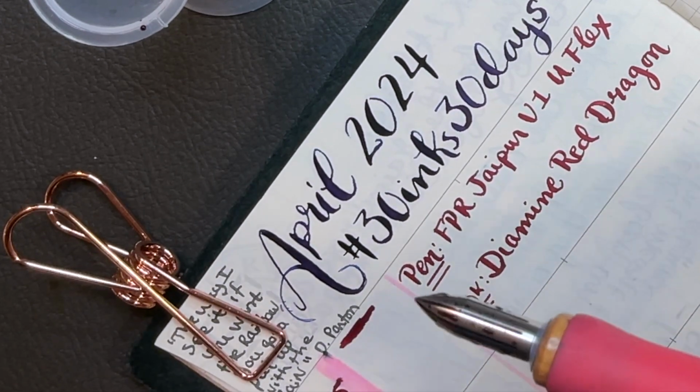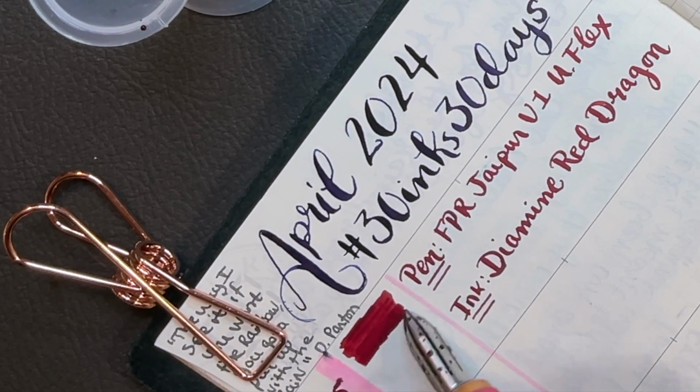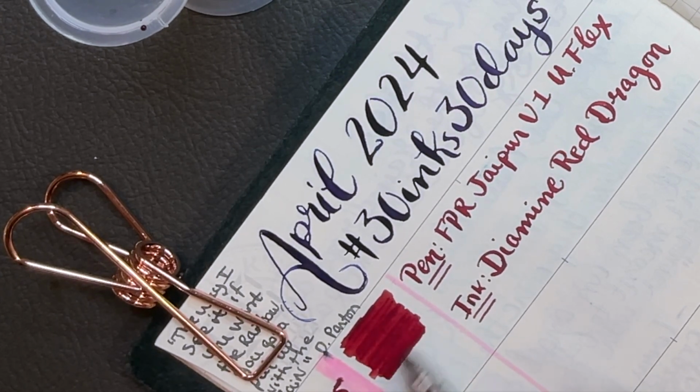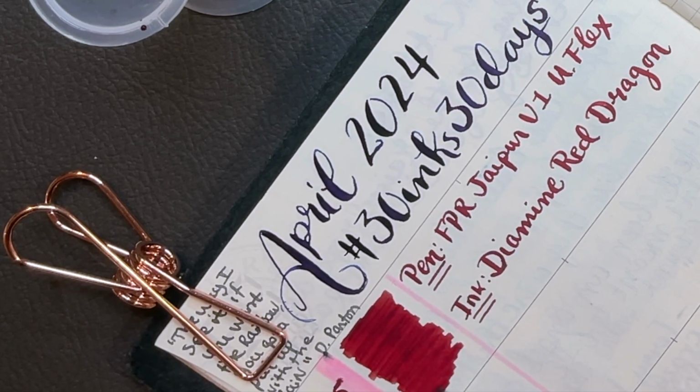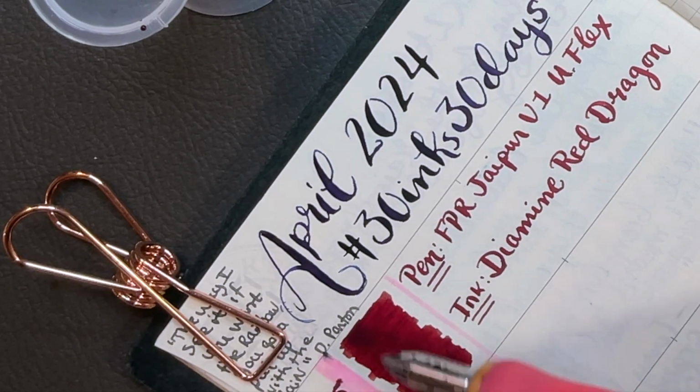And here you see the saturation of this red. It's just such a deep, gorgeous color. Great performer too, doesn't bleed or feather. All around great quality ink.